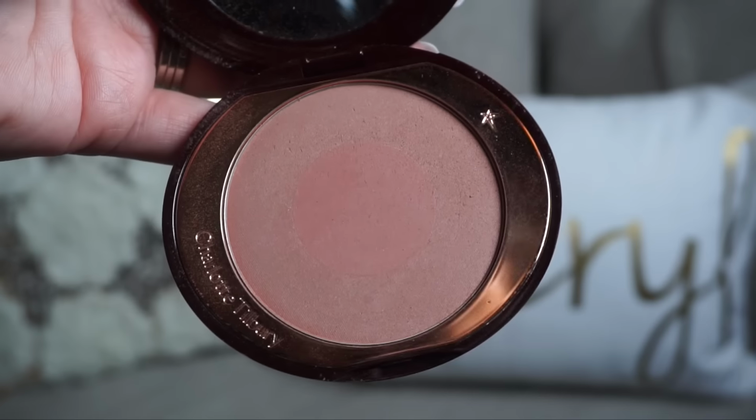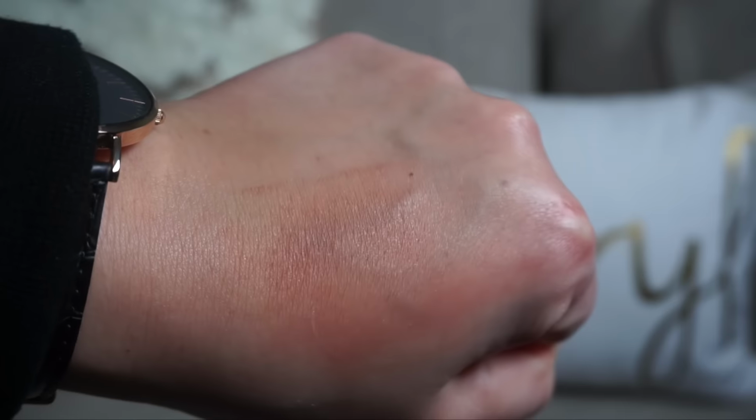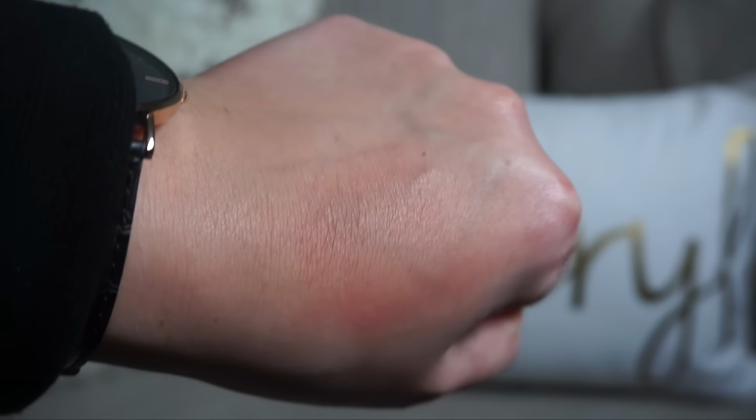And for blush, still a favorite formula for me is the Charlotte Tilbury blushes. These are the Swish and Pop blushers. They're Cheek to Chic blushes, which are so cool. I'm still loving these blushes. I picked up this color, I believe this year, and I'm wearing it today on my cheeks.